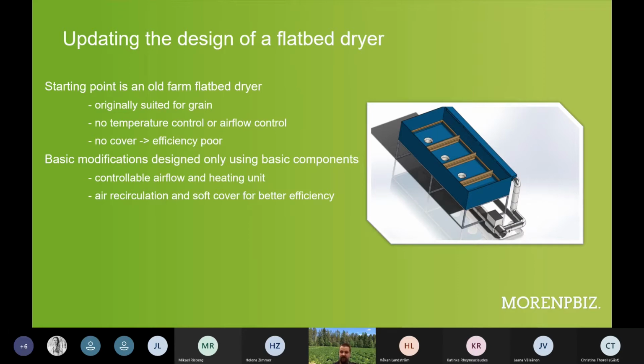And then we added these recirculation channels to this flatbed dryer. It's on the right of the dryer bed. There are these thin holes that you can see from the picture. Can I actually point out with this one? Can you see the cursor? Yes. So here are small vents that you can see. So it's recirculating air from this back to the heater unit, so we get more efficiency. And the idea is that it's covered with a partially punctured covering of either plastic or some other kind of covering. Maybe plywood can also do that.